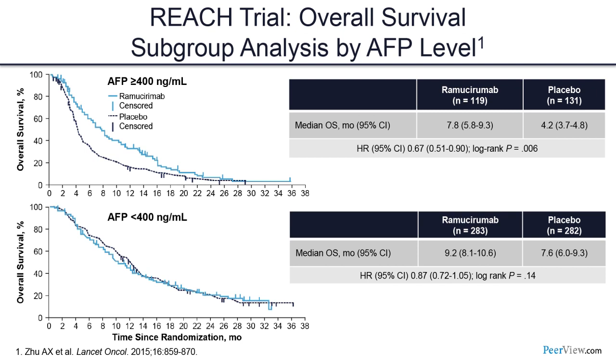However, retrospectively, it was evaluated by several clinical parameters, including this biomarker of alpha-fetoprotein. And what was striking is that if you had an AFP of less than 400, there was no difference. However, in the high AFP group, you had a hazard ratio of 0.67, placebo 4 months to 7.8 months. We're waiting for the results of the REACH2 study, which now is a biomarker-selected population of elevated AFP greater than 400, enrolling them and randomizing them to ramucirumab or placebo. This could be, if positive, the first biomarker-driven therapeutic in liver cancer.